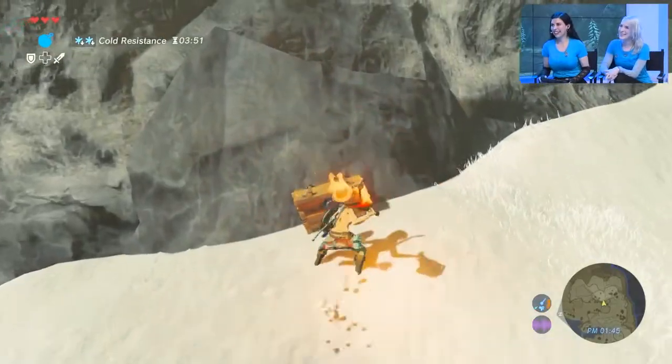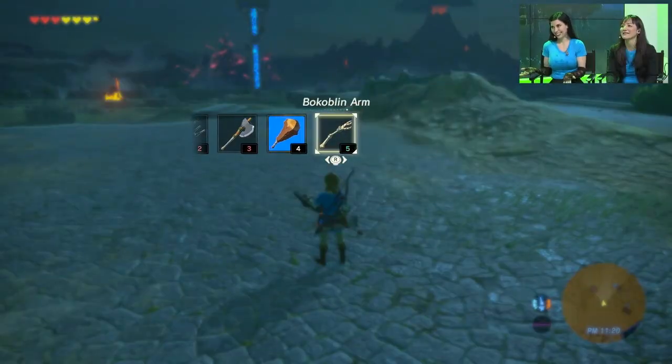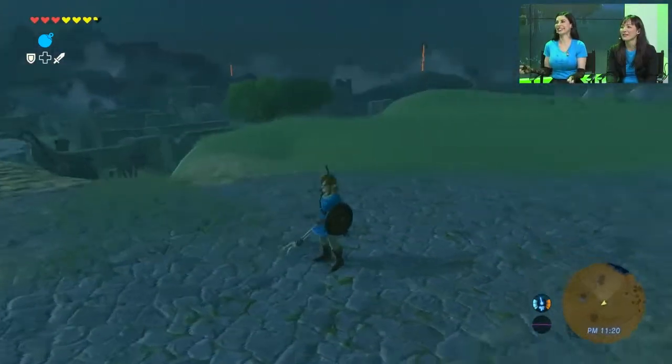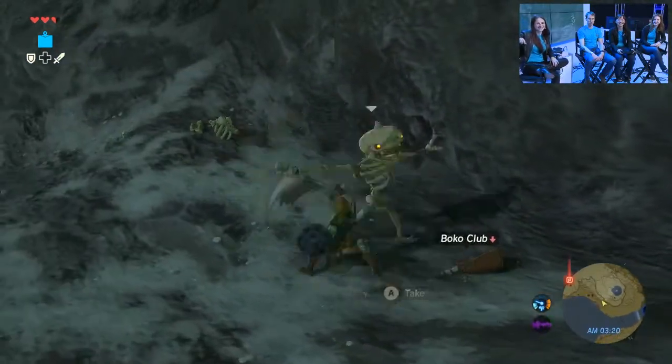Oh, and check this out, a flaming club! That's a handy way to open a chest. So far, this would have to be my favourite weapon. A Stalfos Bokoblin arm. Look at it wiggle. And you can beat them to death with their own body parts!